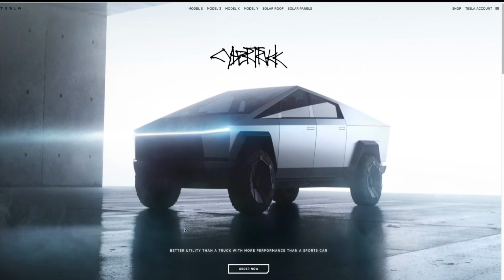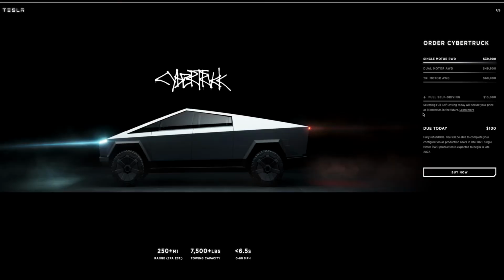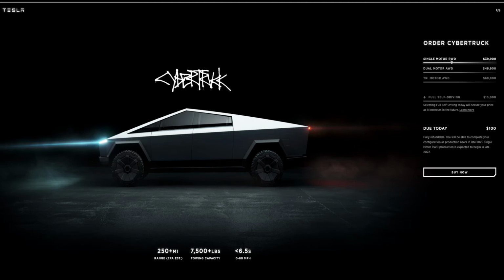There's the big triangle. Cybertruck, better utility than a truck with more performance than a sports car. Well, we're going to have to take their word on that. So we've got our 3 choices: single motor, rear wheel drive, which is actually going to be coming out later than the other 2. They're going to do the higher price ones first. The tri-motor is the option I'm going for.